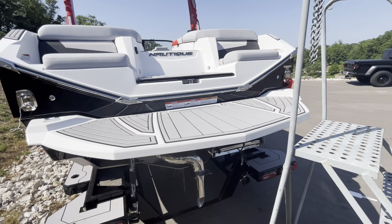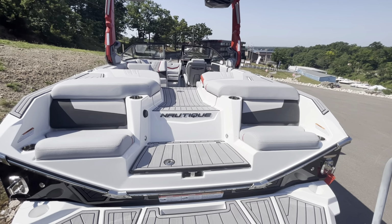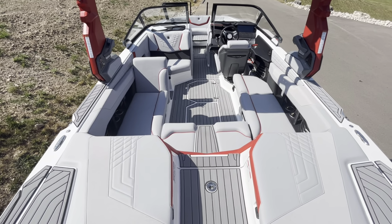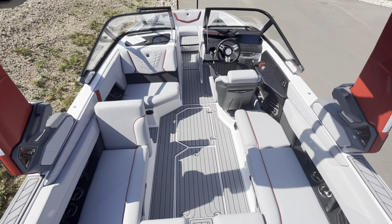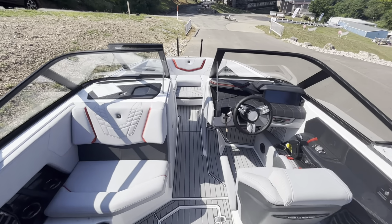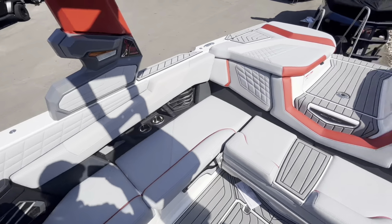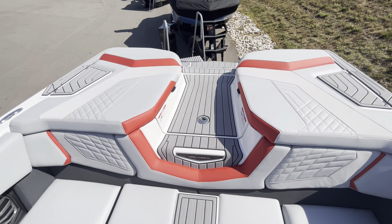As we move into the boat, you can see there's a great walkthrough here. The interior spec is the haze gray with the Victory red accents. We have the gray sea deck. Wonderful layout here. JL Audio systems, very innovative helm, and we also got the 6.2 liter PCM 450 horse motor in here.